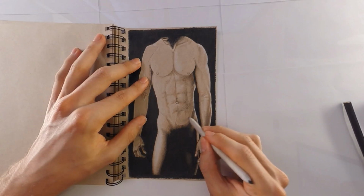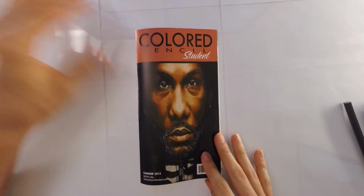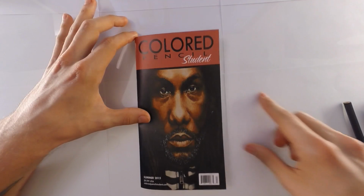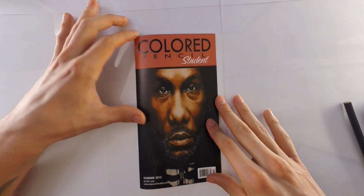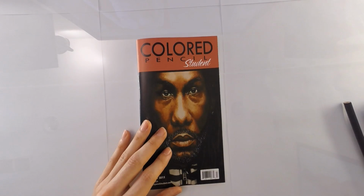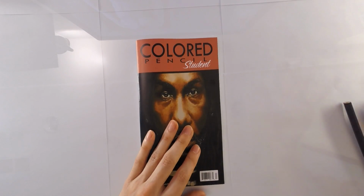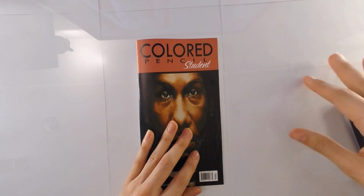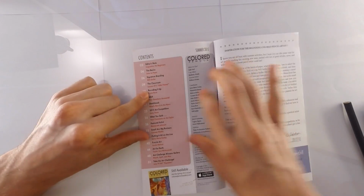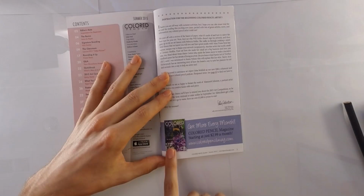I'm going to pause drawing really quick, or coloring, whatever you want to call it, because this came in the mail. There's Colored Pencil Magazine, and then they also do Colored Pencil Student. I kept this a little bit of a secret the past couple months because they contacted me a couple months ago and asked if I'd be interested in writing an article for Colored Pencil Student Magazine about my logo and how I designed it, and my signature stamp that you see on all of my work at the end of the videos. I have a table of contents here, and you can see on page 6 this is my article, Signature Branding.